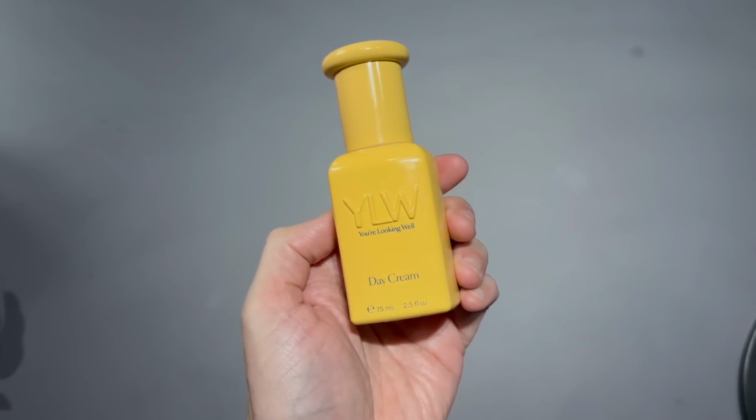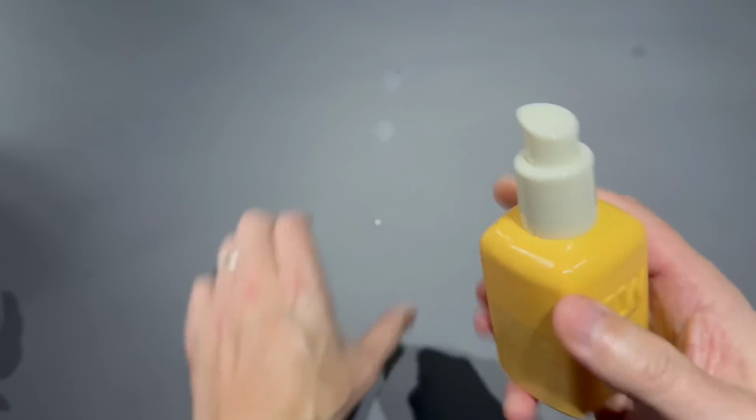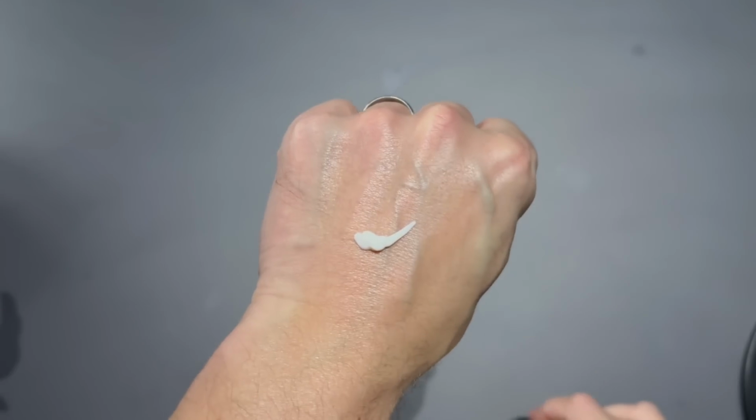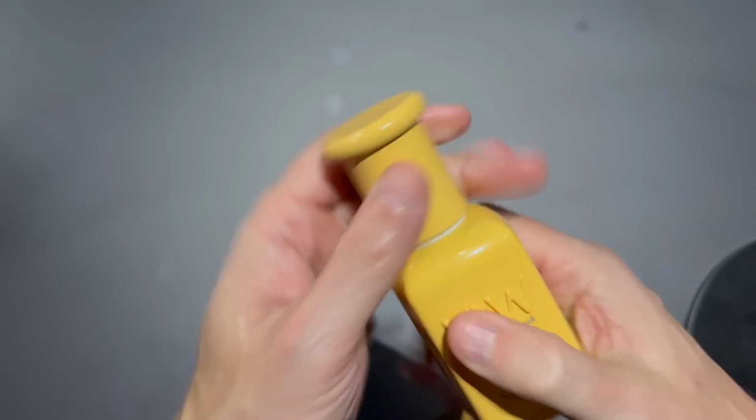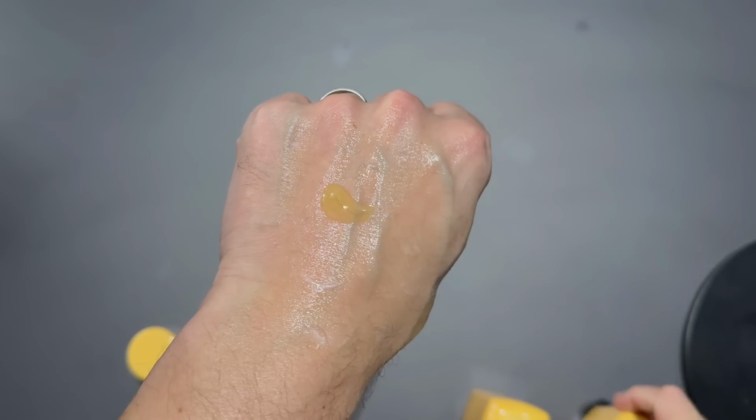Now, when it comes to moisturizing the skin, I use two things, a moisturizer and an oil. Now, these are the bottles that I'm currently using. This is from a company called You Look Well, but the actual product inside is not this. I just dump in my standard moisturizer and standard oils because I really like the bottle. They're beautiful. Any moisturizer or oil will do. I like to use both because I am using a prescription strength product and I like to keep things simple and hydrate my skin.